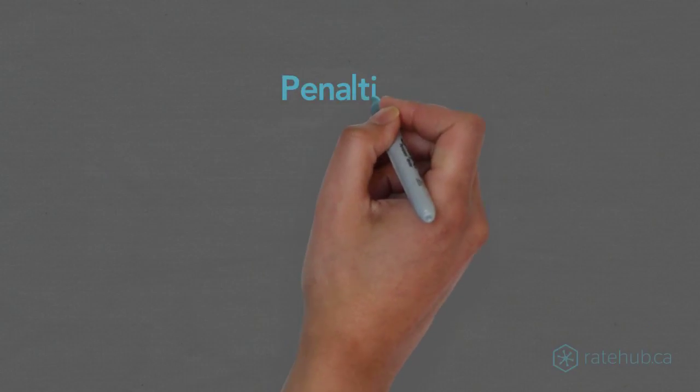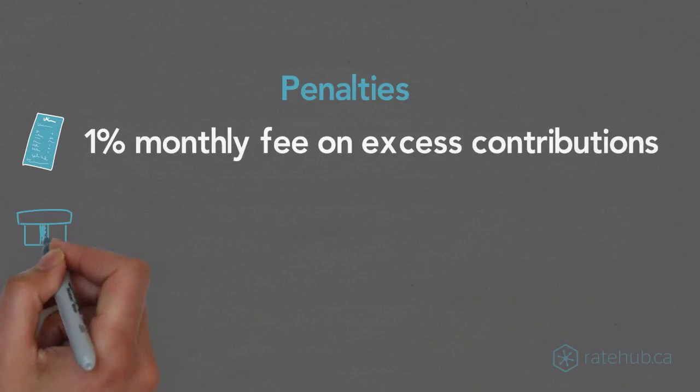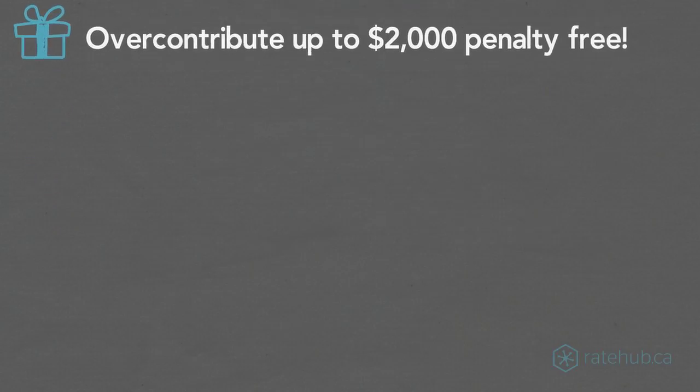It's important to note that if you contribute too much to your RRSP, you could be hit with a 1% monthly tax penalty on excess contributions. The exception being that over your lifetime, you're allowed to contribute up to $2,000 penalty-free. After that, you're required to pay the penalty.